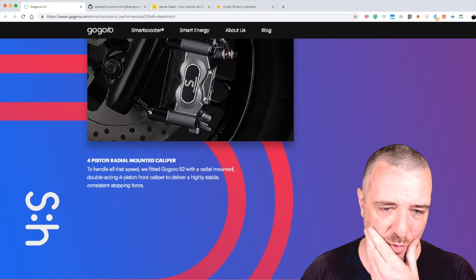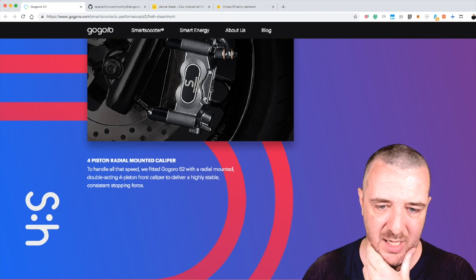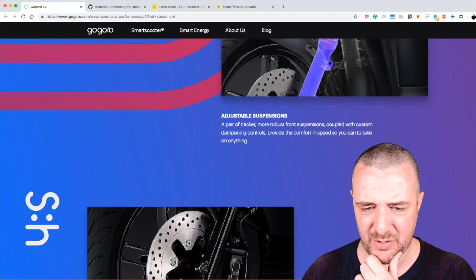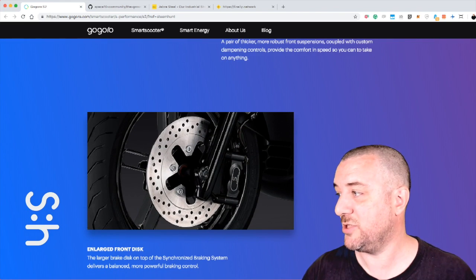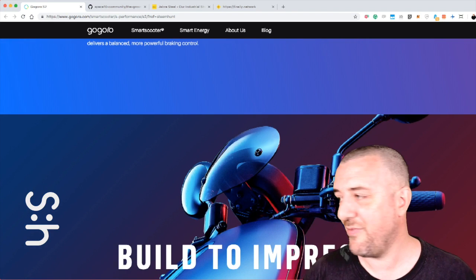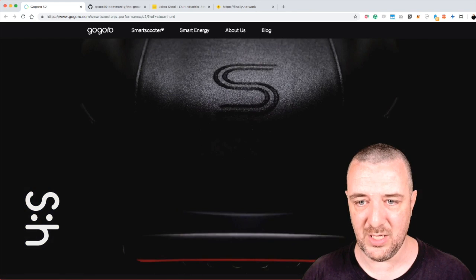4-piston radial mounted caliper to deliver a highly stable, consistent stopping force. Well, that's always good on an electric bike, especially when you've got such a speedy thing. You want to be able to stop as well as take off on this thing. Not literally take off, of course. $3,500 is pretty good for an electric bike, I have to say. Styling of it looks really nice.